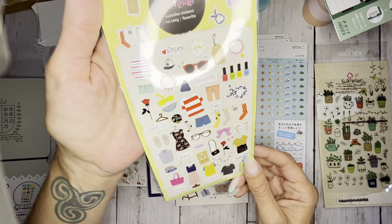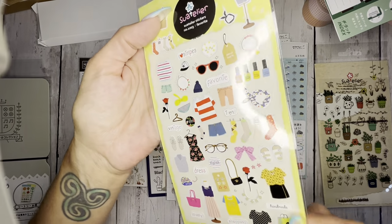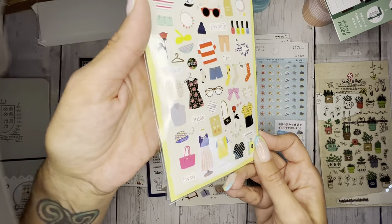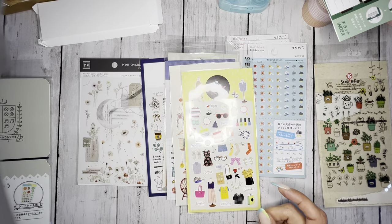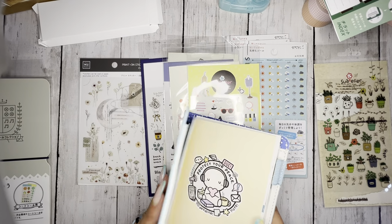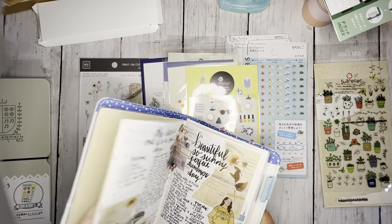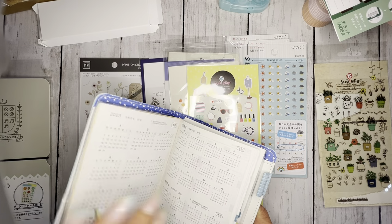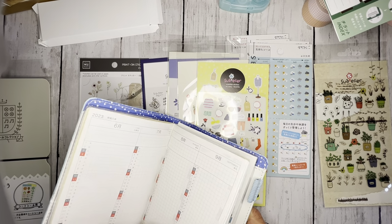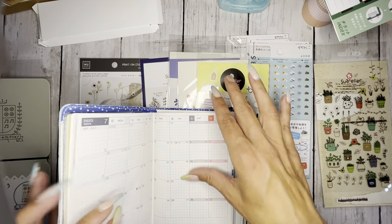So we've got some sunglasses and glasses and clothes. I've got a bathing suit, so I thought these would be really cute. My goal is I would like to memory plan in my A6, like in the calendar part. And then just put in little stickers on things that we did. So for instance, let's get to the month.